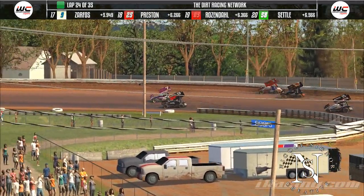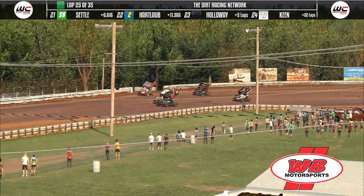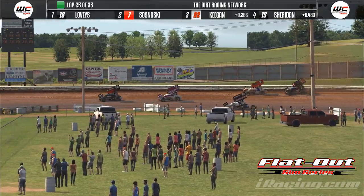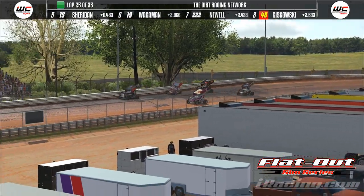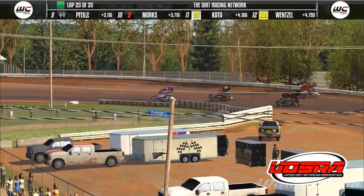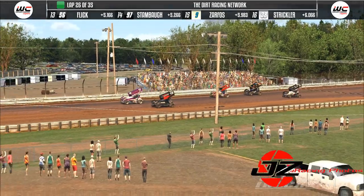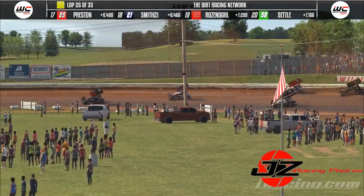Put the 7 car, Sosnowski, back to the lead, headed into turn 1. Keegan, big run off of turn number 2, couldn't get it done. Mike Keegan is finding some speed through the center of the corners, but it's just not enough to get him on the exit. Lovey's is still hanging on to the lead, but Sosnowski had him that time going down into turn 1. Out of 2, they were side by side. Lovey's had the inside, and caution.